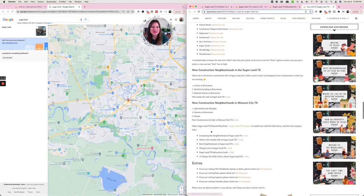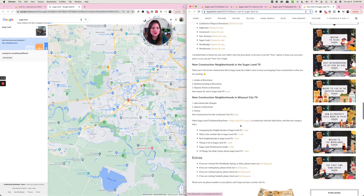But this button right here will take you to all the Sugarland related posts and tons of other things: comparing the neighborhoods of Sugarland, what the weather is like in Sugarland, best neighborhoods in Sugarland, things to do in Sugarland, our relocation guide, which is a tab up here I'm going to show you, and 10 things you did not know about Sugarland.